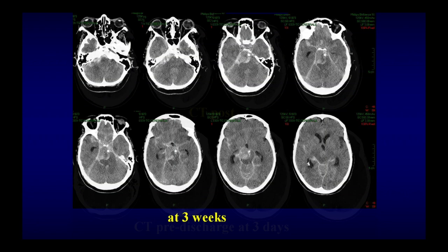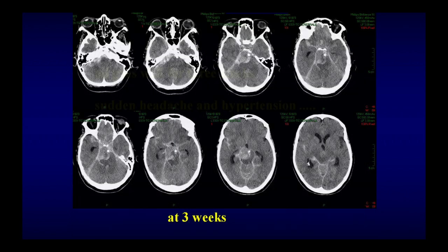Three weeks later, hemorrhage. So this is the first case, and as I told you, one of the first cases in the world where we saw that the unruptured aneurysm could rupture after flow diversion. And since then, many other cases have been described.